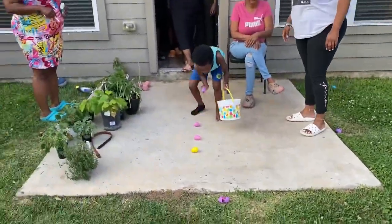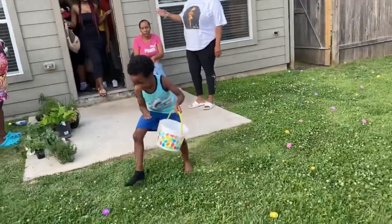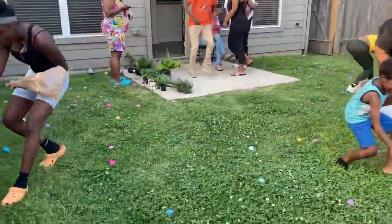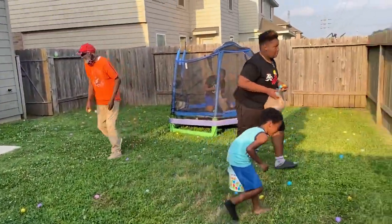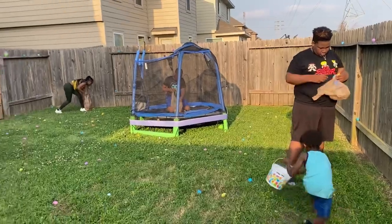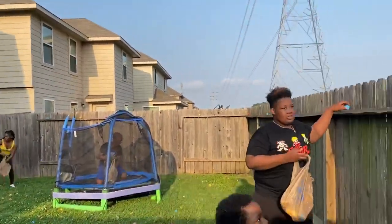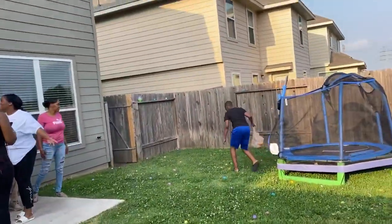Wait. 3, 4, 5. Let's go. Let them go. Oh, crap. They're attacking. Daddy, move. Around the house. Stay right there. Around the house, too. Around the house. No, he got it.